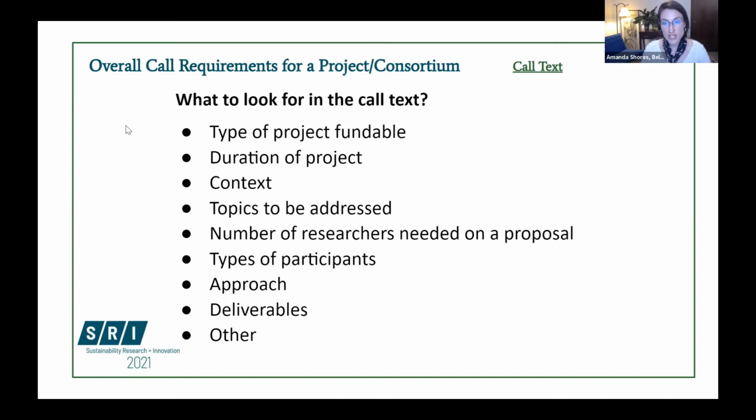So when we're looking at our call text, you would first want to find out the types of projects that are fundable. So for example, the Pathways project that we just launched is funding networking proposals, whereas typically we support your typical research proposals. So you want to make sure you're understanding that difference there. You also want to look at the duration of the project in the call text. So typically we have projects that last for 3 years, but for example, in that Pathways networking call, that's 1 or 2 year projects. So it can vary.